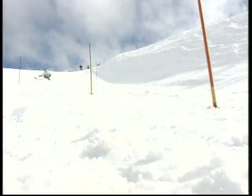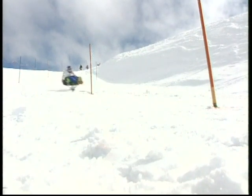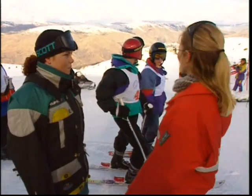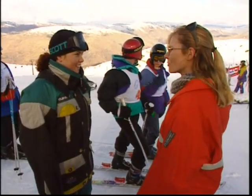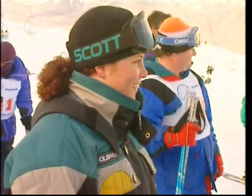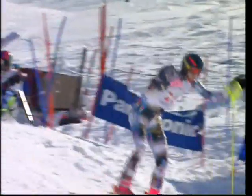I'm all set for my first slalom run. I'm up soon, so I better get ready. Oh, it looks like we've got some pretty good conditions here. What am I looking for when I head through the gate? Just get a good start. Push hard out of the start gate and look ahead and go fast.